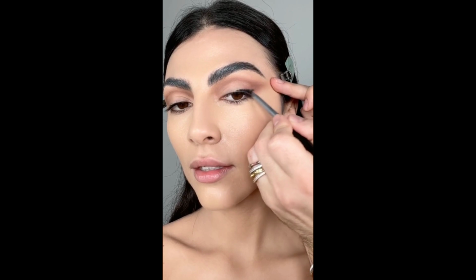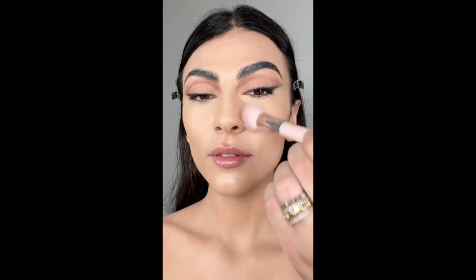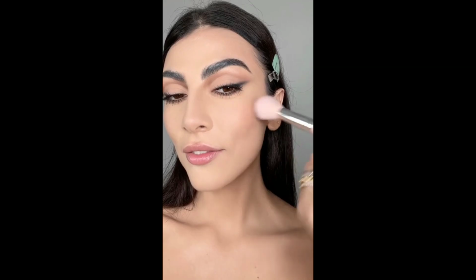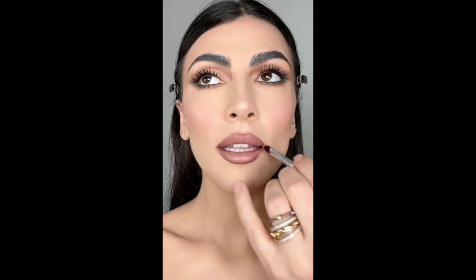For your lips, you can choose a bold lipstick color to complete your glam look. Some popular glam lip colors include red, burgundy, and plum. You can also use a lip gloss to add shine and plumpness to your lips.